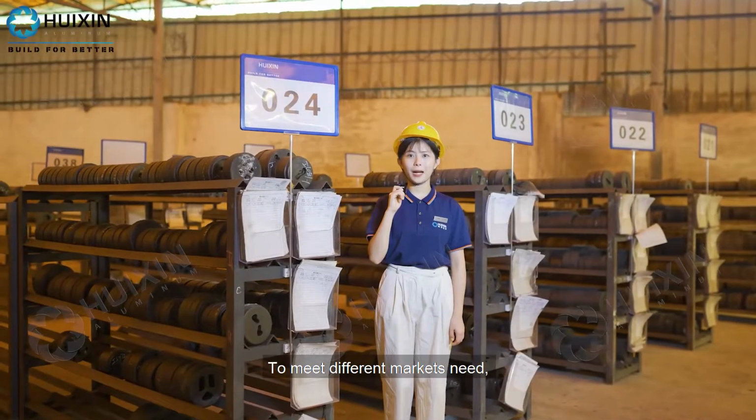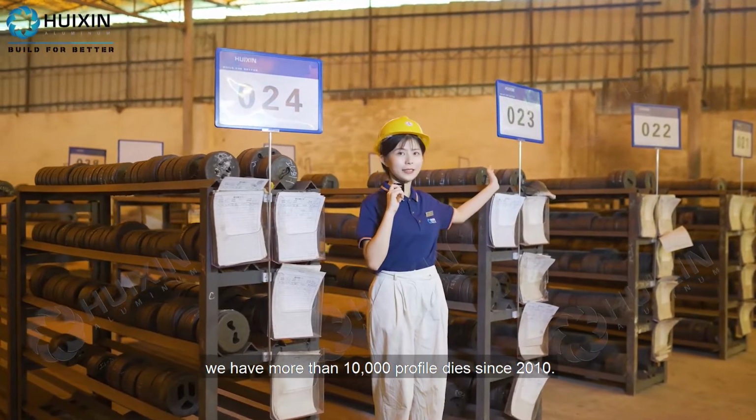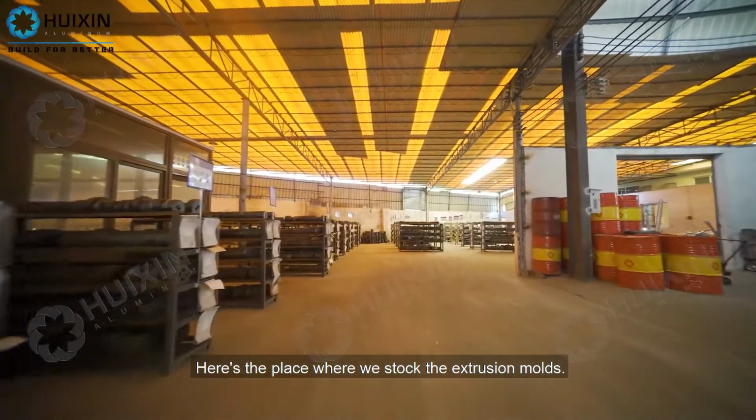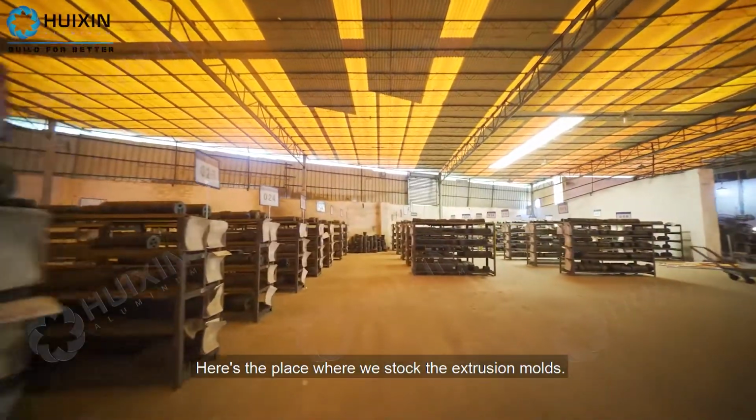To meet different market needs, we have more than 10,000 providers since 2010. Here's the place where we stock the extrusion booth.